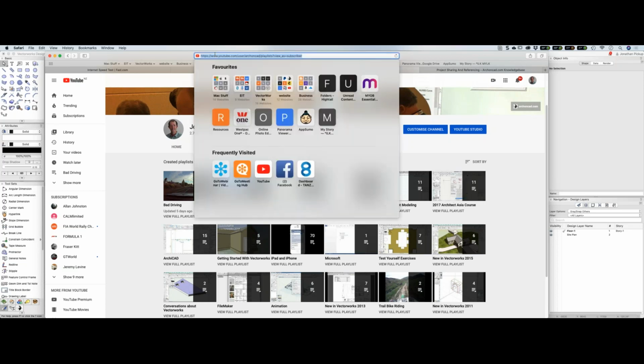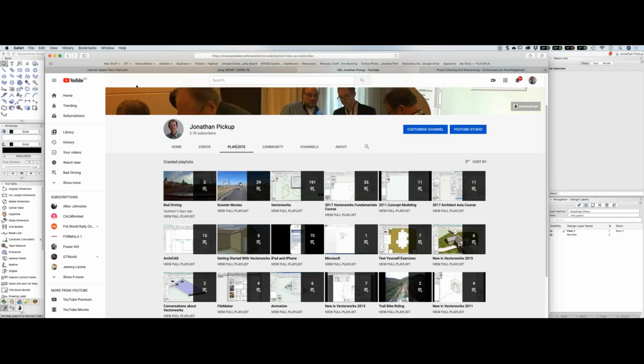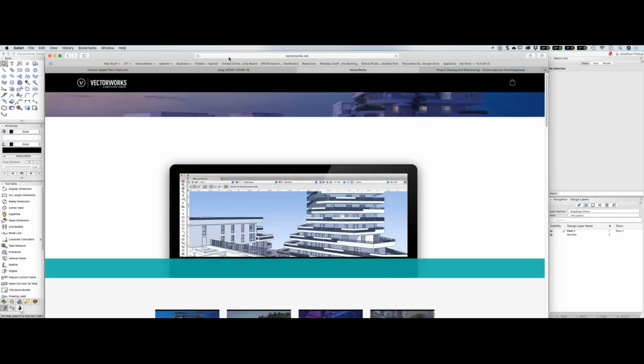Yeah, and so let me have a look. Do you want me to show everyone how to get there, Neil? Someone asked a question about what the URL was. So I'm going to vectorworks.net. Here it comes. It's just gracefully creeping across. Thank you, Jonathan, for doing that. Here we are. Where do I go next, Neil?